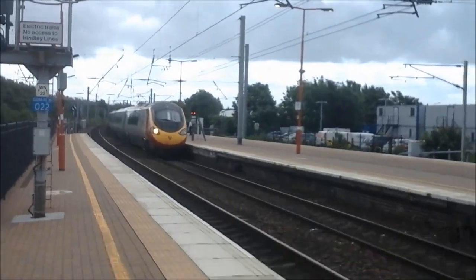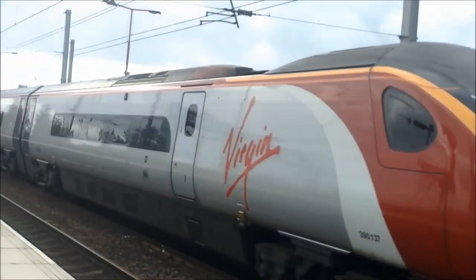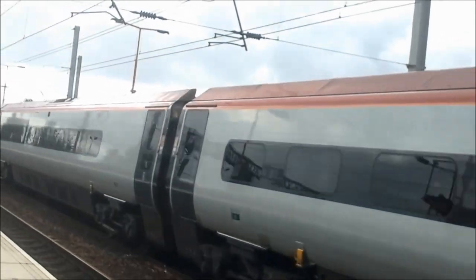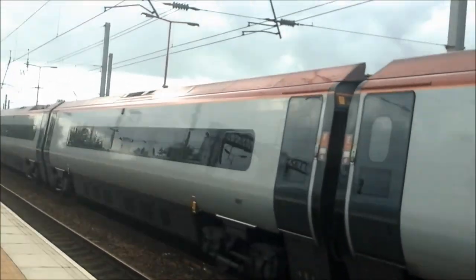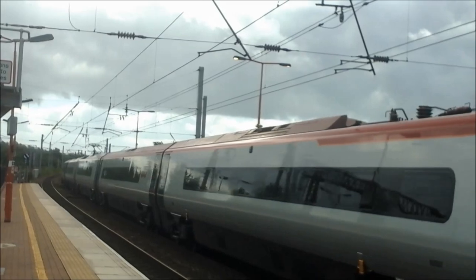And just to add, the 1025, I think it's the 1025 or the late running 1025, 391 037, it's either the late running 1025 or the 1038 to Glasgow. I think it's the 1025 delayed by 13 minutes by Preston and Carlisle. I'm just adding this in to increase the video length.